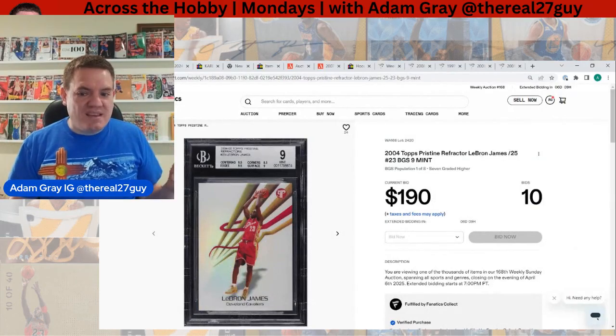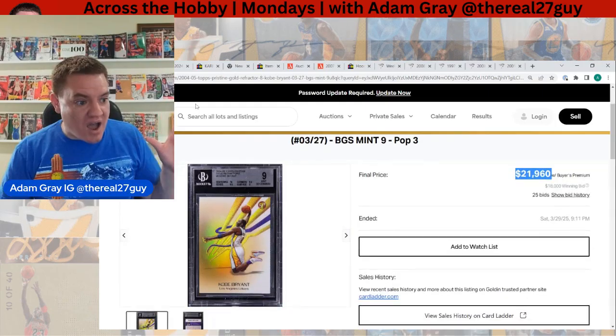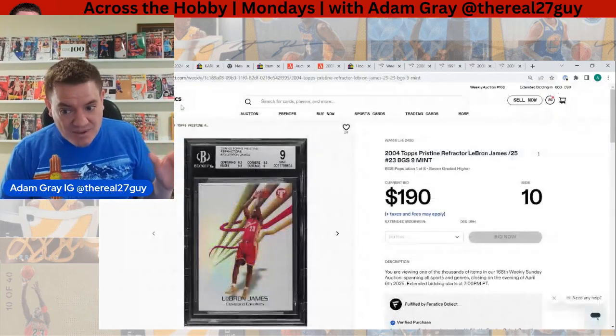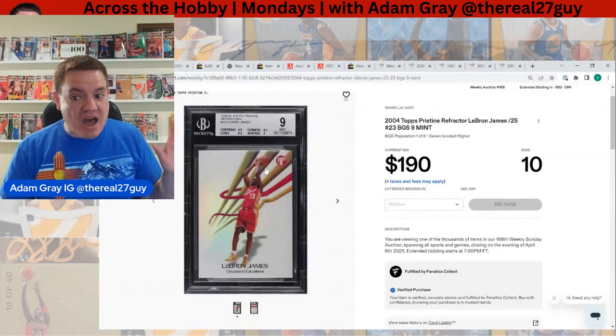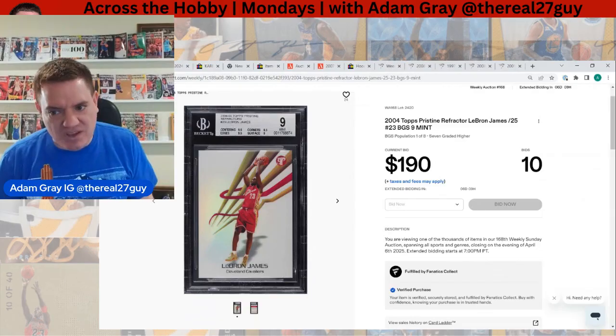It doesn't. And the reason why is that image of Kobe is just incredible, and that image of LeBron is not in the same world. It's not a bad image. It's a great image, and it's an amazing looking card. It's an amazing looking card in hand.